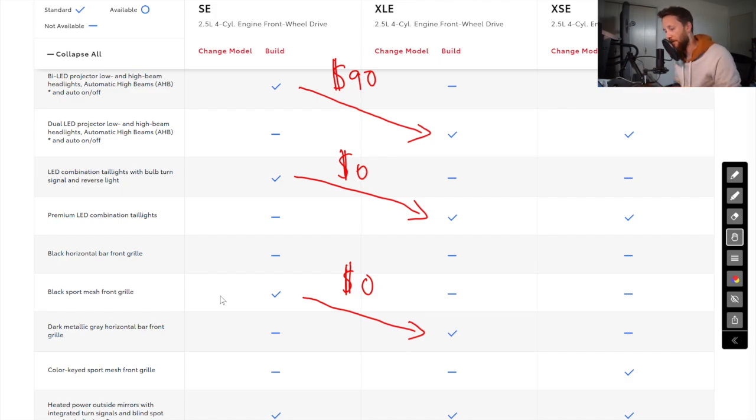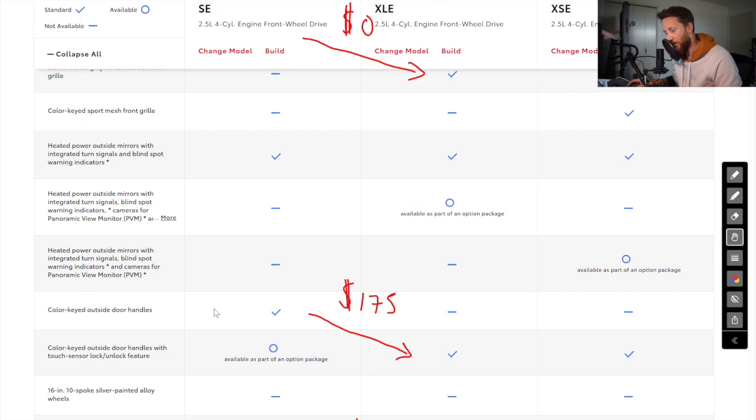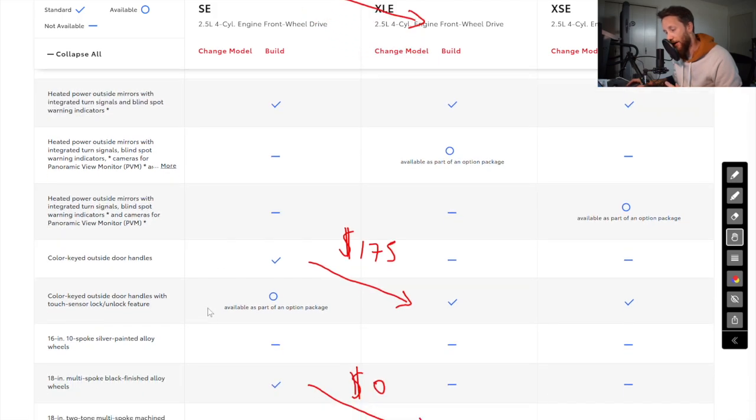Again, I'd have to get them in side by side and look at them, but in this case it's going to be another 0 value. Let's go down to our next item, which is going from color keyed outside door handles to color keyed outside door handles with touch sensor lock / unlock feature.